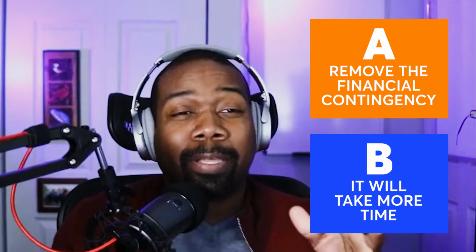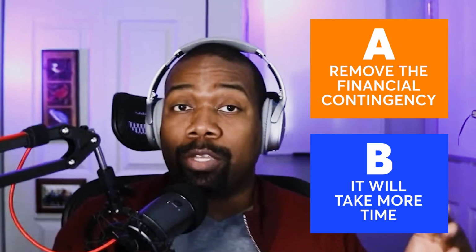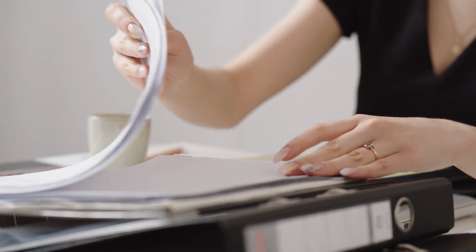The only thing you need is to find a property, right? So that allows you, A, to remove the financing contingency altogether, but B, it's going to take you more time to go through the financing portion up front if you do this, right? Because it's going to require more paperwork. It's going to require some due diligence on the lender on your behalf.